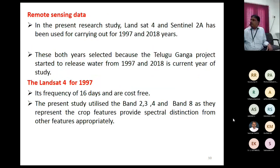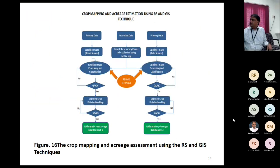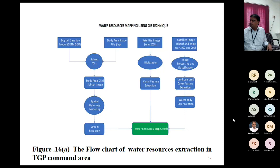These are all the data required, and some data are freely available through the internet that can also be utilized, for example Landsat 4 for 1990. We have done this work for the period prior to irrigation, prior to the starting of the project, that is prior to 1997, and the latest is 2018. These are the various procedures involved in utilizing remote sensing and GIS for crop mapping and acreage assessment. This is the flowchart of water resources extraction in the Telugu Ganga project command area.